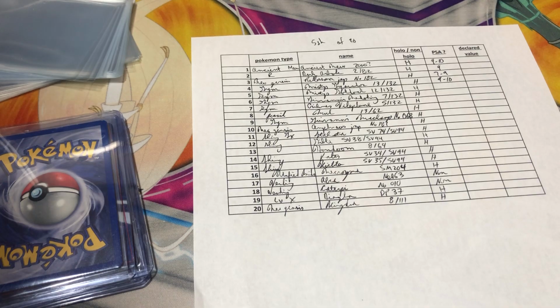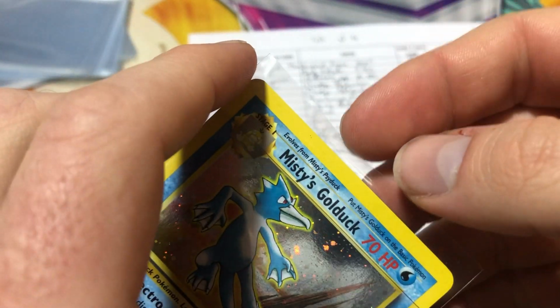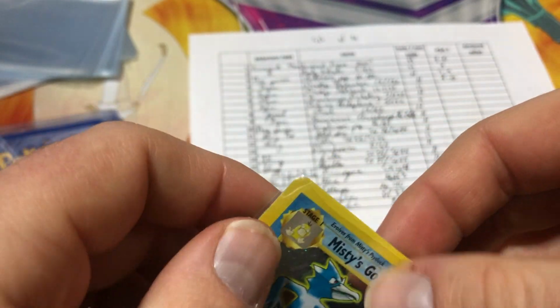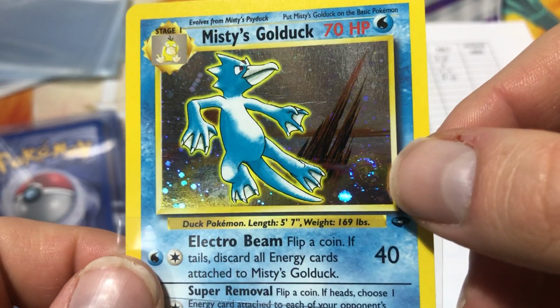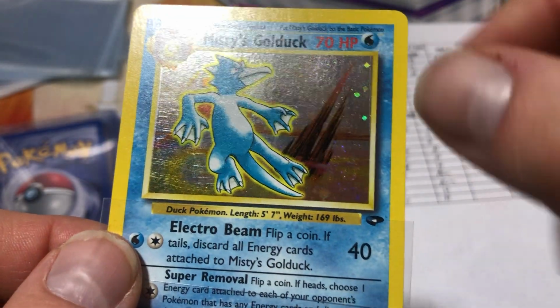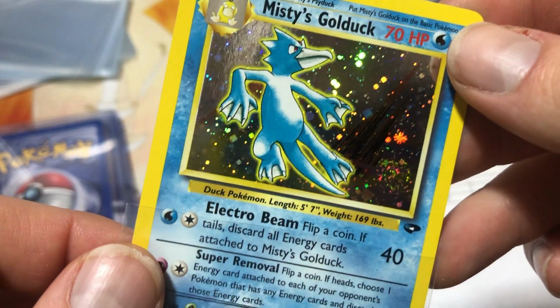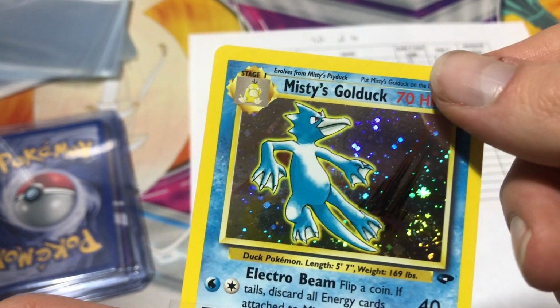Alright, next one. I really liked the Misty series, believe it or not, for the Gym series. I really liked all of the trainers' Pokemon. I thought it was really cool. It added an extra touch. There's like a double swirl on top of each other. Near mirror finish, some minor scratches, nothing super deep, and not a lot of them.